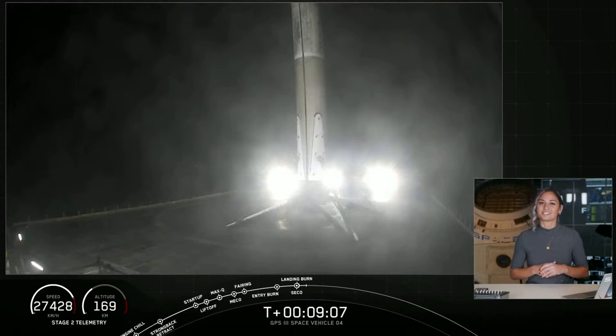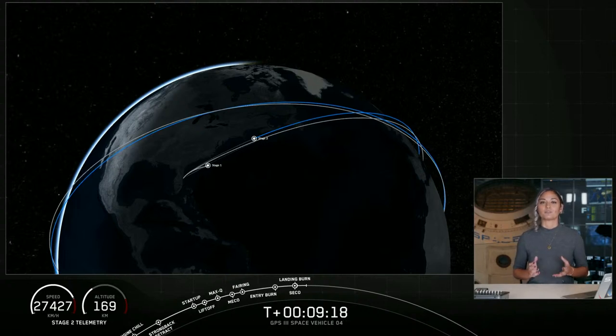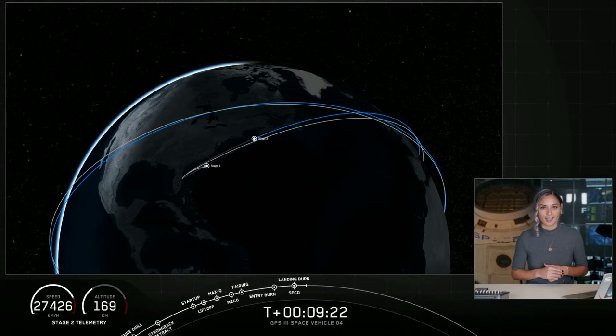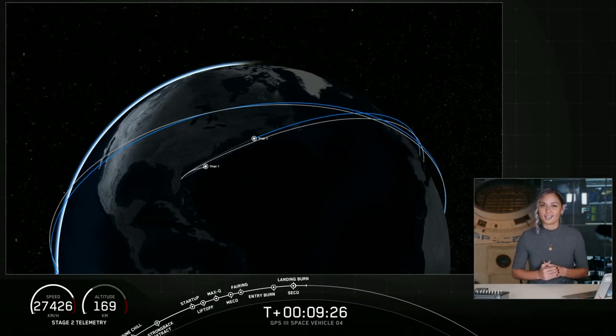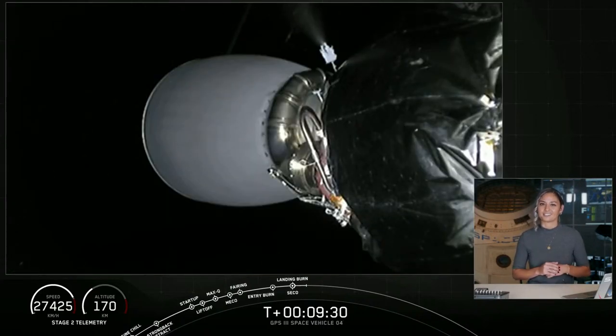And we're looking forward to seeing this booster take its second flight on the next GPS mission next year. Now, the second stage vehicle has now entered its first coast phase, which will last about 54 minutes, and we will light that MVAC engine for a second time shortly after T plus 1 hour and 3 minutes. So we're going to take a quick break, and as always, we leave you with an animation so that you can keep an eye on where that second stage is throughout the coast phase. So we'll see you back here at T plus 1 hour and 2 minutes.